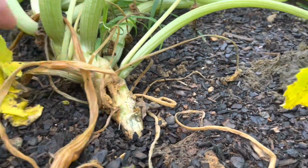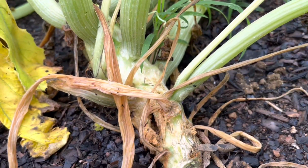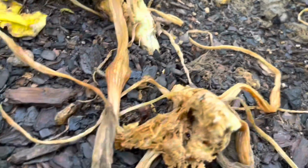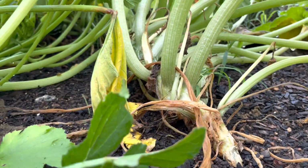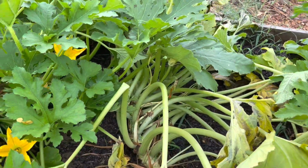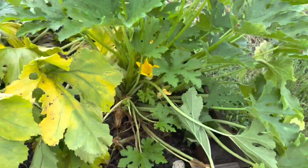Okay, so if you look here at the base of this plant, you'll see that a hole has been bored into it, and they start to basically eat out the inside of your plant. It looks like that. And eventually your plant just dies. And that is what's happened. I'm still getting a few pieces of fruit off of these, but basically within the next week or so, these are all gonna be dead.